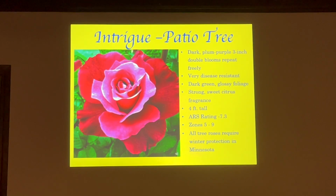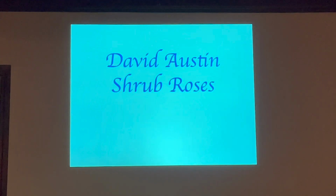It's zone 7, or a rating of 7.3, and a zone 5, but of course being a rose tree, the zoning doesn't really matter. Well, this year we have some David Austin roses. We don't have a lot, but considering the fact we have not been able to get them for about the last 3 years, we're considering this a huge triumph.